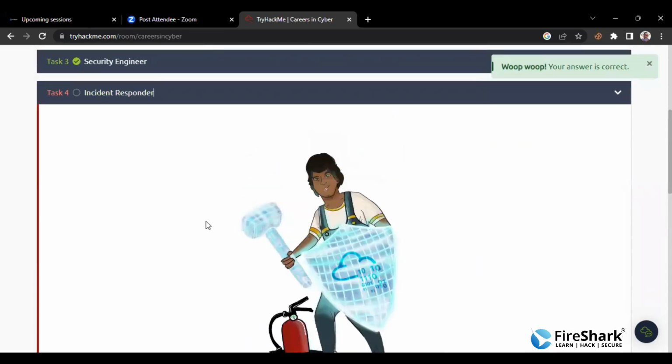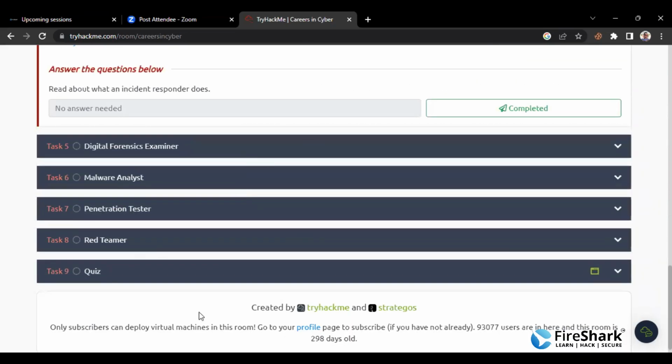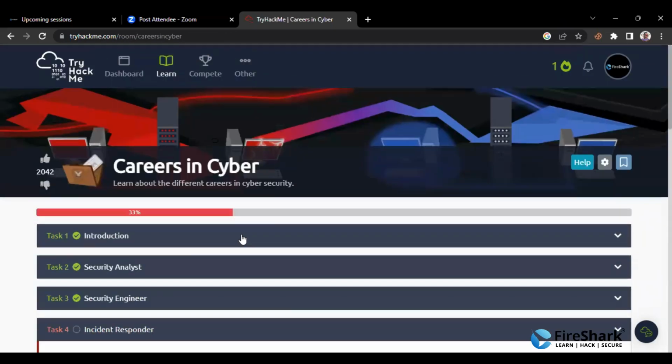and understand it. And next is incident responder. Incident responders respond productively and efficiently to security breaches. Responsibilities include creating plans, policies, and protocols for organizations to enact during incidents. This is often a highly pressurized position with assessment and response required in real time as attacks are unfolding. Incident response metrics include MTTD, MTTA, and MTTR: the mean time to detect, acknowledge, and recover from attacks. Okay, so you can just go through all these roles, and we'll move towards the next room.